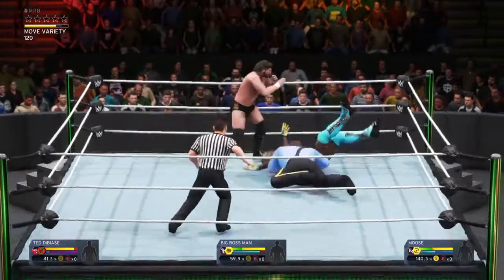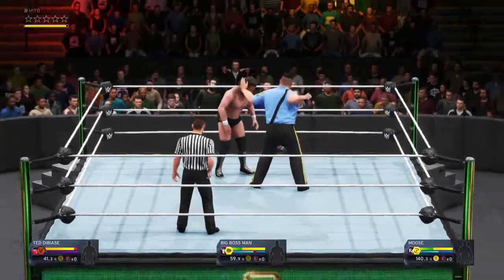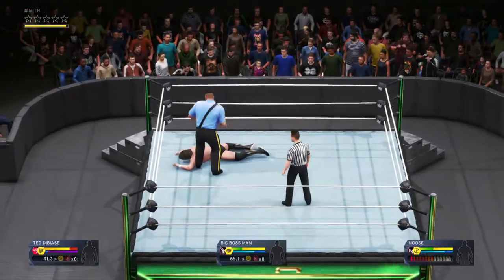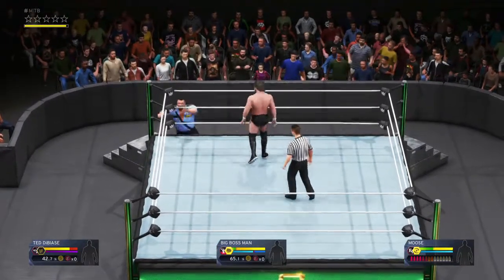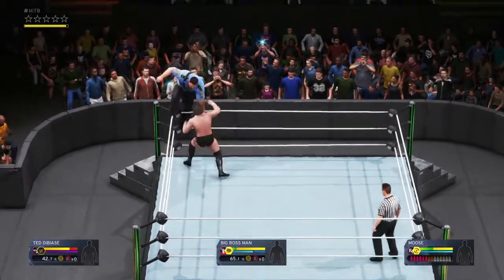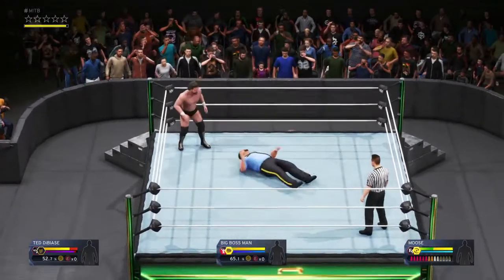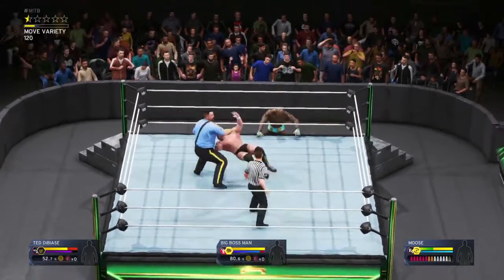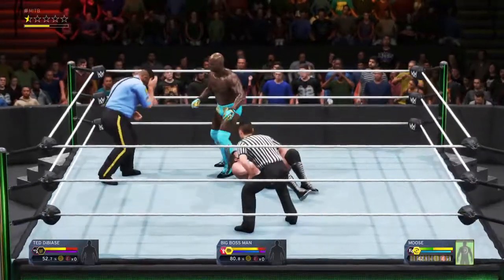Right to the gut. Oh, that's not right. Somebody do something about that. The windup and the pitch. This is a big risk. Will it pay off? Oh, my God, what a move! And Big Boss Man, too quick that time. That is a great reversal.